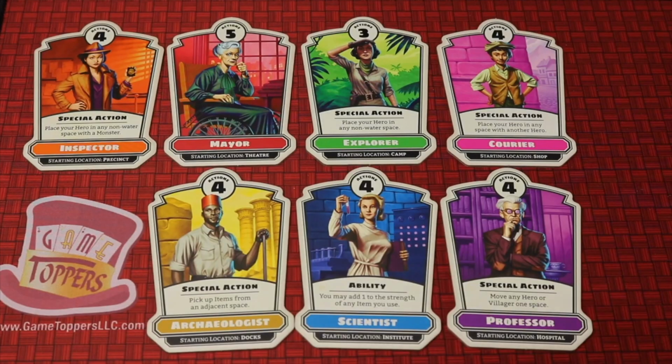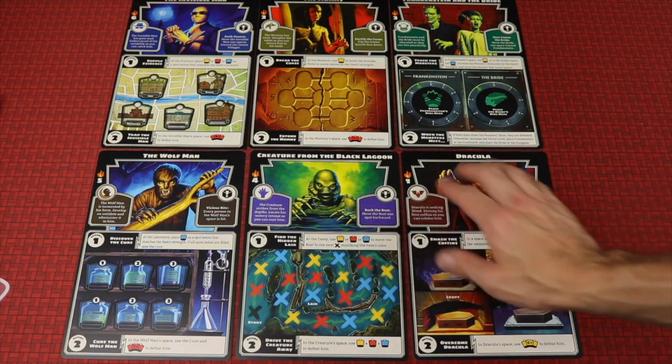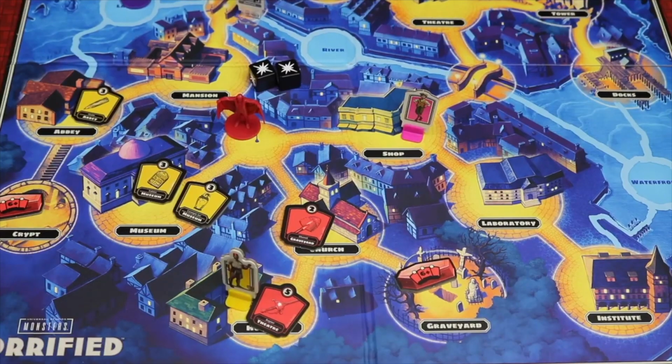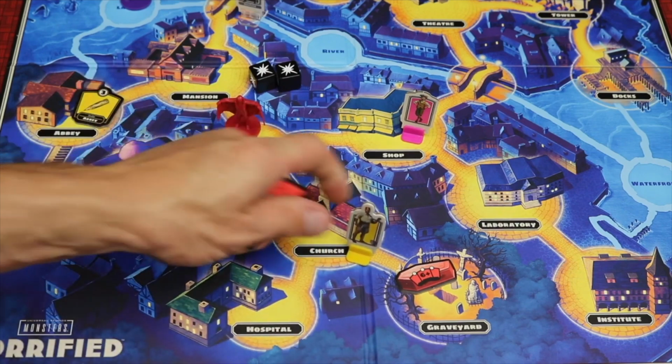My number 5 is sort of aimed at the mass market, but it does have some gamerness to it. It's called Horrified. In this game, you're cooperatively working together to essentially defeat monsters. There's sort of the universal monsters, the Frankenstein, the Bride, and Dracula, and things like that. And each of the monsters that you use, the Mummy, they all work differently. You defeat them differently. So each game is going to feel a little bit different depending on the monsters that you choose. Some are easier than others.